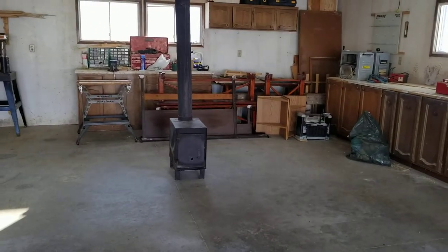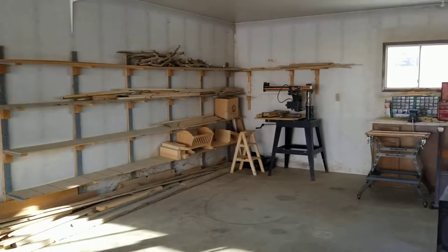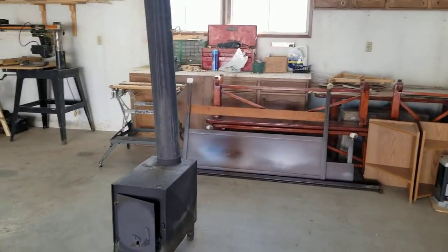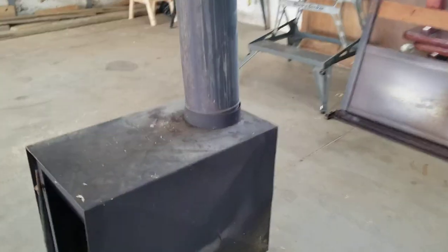Here's a great example of a problem stove that if you ever had a fire and it burnt down this shop, they wouldn't give you insurance. And the reason why is there's a few reasons here. One, first of all, you can see that the side of the stove actually has a crack in it.